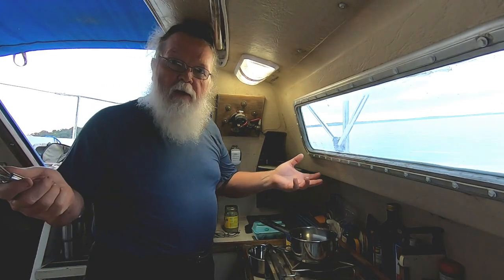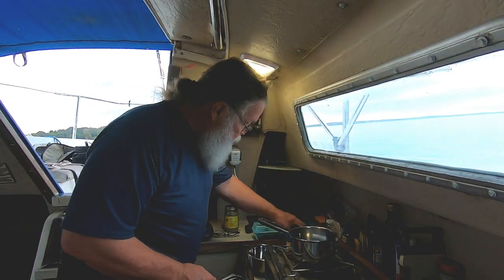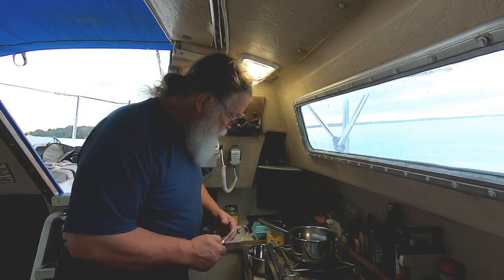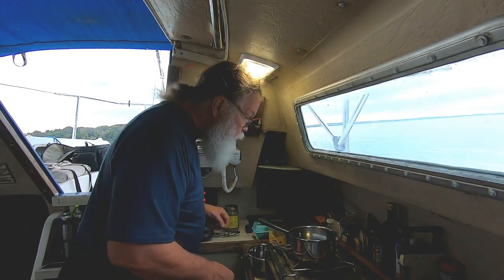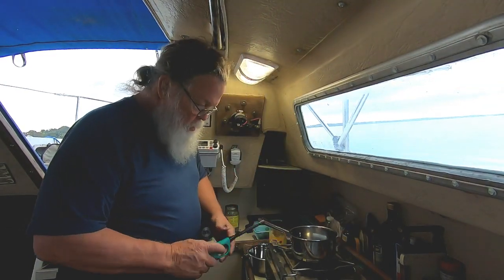Welcome to Cooking with Captain Paul. So we only have one little alcohol burner, but it does us just fine. So I'm just going to start it on low. Oh, here they are. That's where I like them.